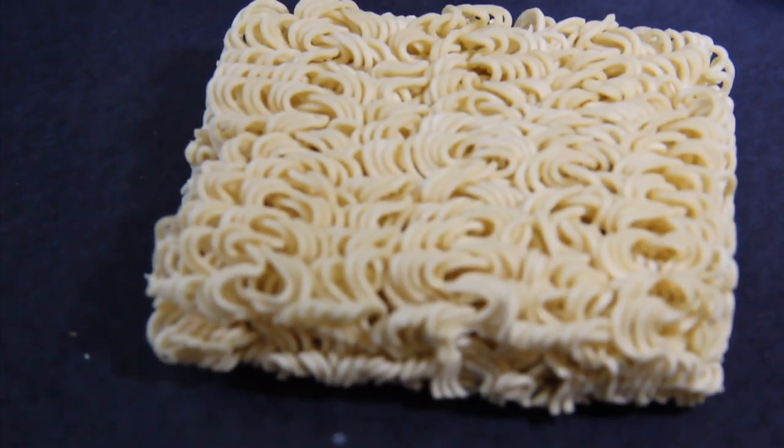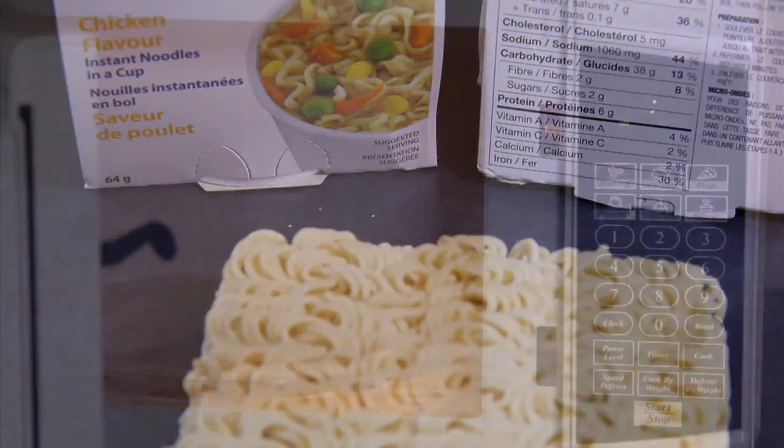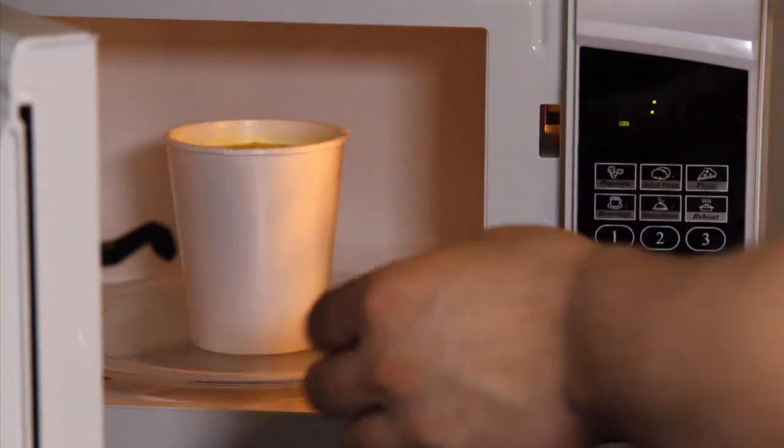Number 3 on our menu, instant noodles. Yes, instant noodles are definitely very high in sodium. Luckily, there are some smart ways of getting around the high sodium in instant noodles. I usually don't drink the broth. Other times I use half of the seasoning package.